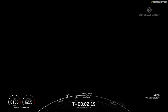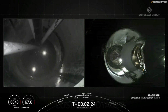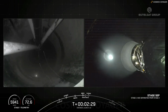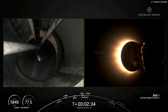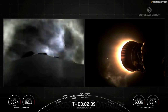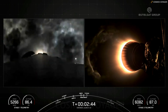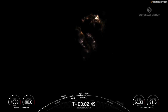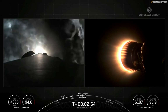Main engine cutoff. Stage separation confirmed. MVAC ignition. Stage 1 boost back startup. And there you heard and maybe even saw MECO, stage SEP, SES-1, and the start of boost back burn, which will last for just under 1 minute. We have some really awesome views on screen right now. And coming up next, we have fairing separation, which is in a few seconds.